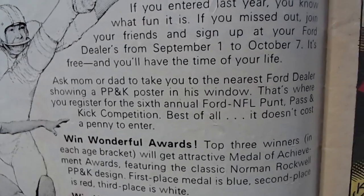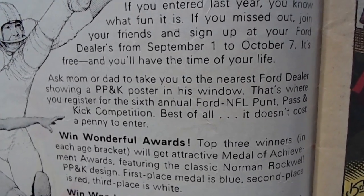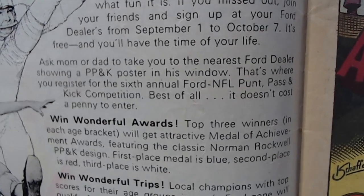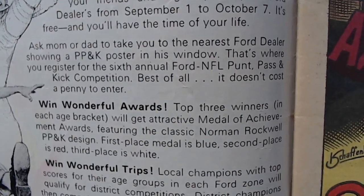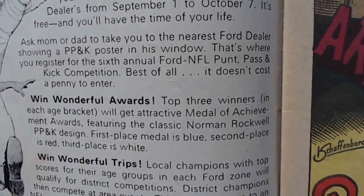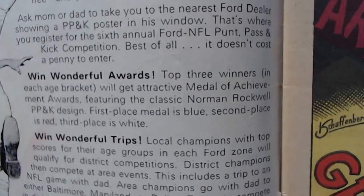Ask mom and dad to take you to the nearest Ford dealer showing a PP&K poster in his window. That's where you register for the 6th annual Ford NFL punt, pass, and kicker competition. Best of all, it doesn't cost a penny to enter. Win wonderful awards. Top three winners in each age bracket will get attractive Medal of Achievement awards featuring the classic Norman Rockwell PP&K design. First place medal is blue, second place is red, third place is white.